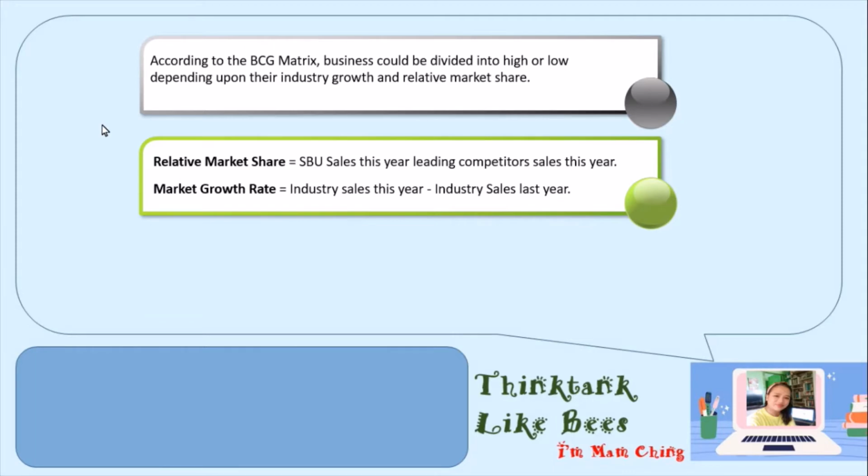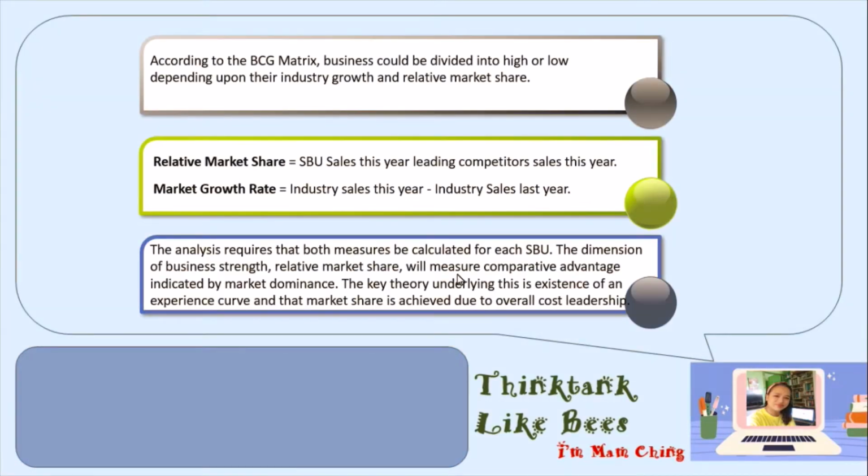According to the BCG matrix, a business could be rated high or low depending upon its industry growth and relative market share. Relative market share means SBU sales this year divided by leading competitors' sales this year. Market growth rate is industry sales this year minus industry sales last year. The dimension of business strength, relative market share, measures comparative advantage indicated by market dominance. The key theory underlying this is the existence of an experience curve, and that market share is achieved due to overall cost leadership.